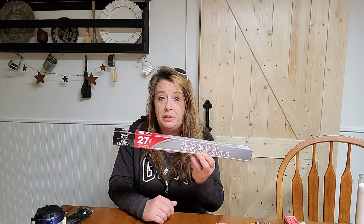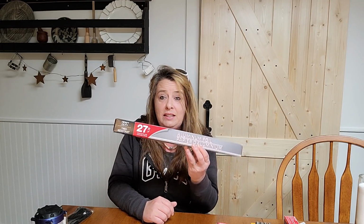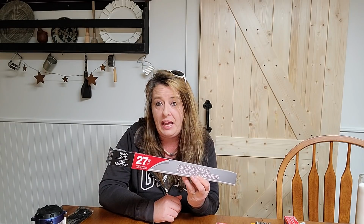The next thing that I love to grab from there is the heavy duty aluminum foil. This is great if you need to make a little pan or something to boil water.